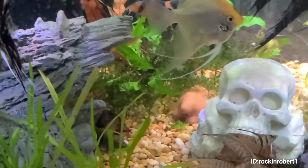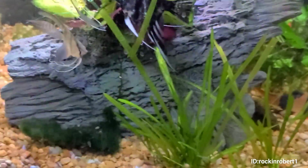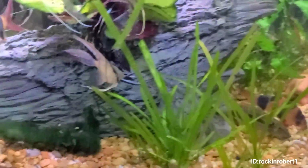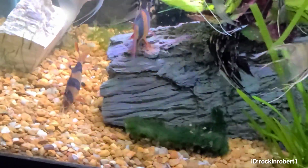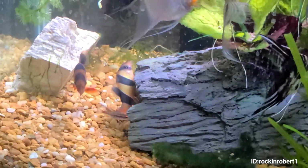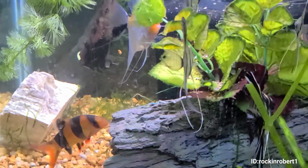This new light fixture I got is phenomenal. All my fish have been coming out more often. Look at them. Look at them all. These are some of my favorite fish. Clown loaches and angels. Look at them bad boys.